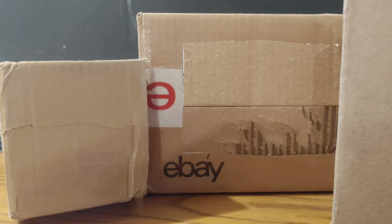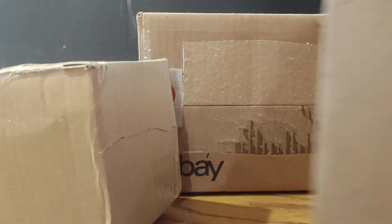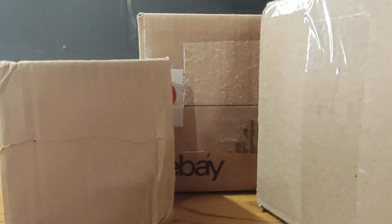So, with that being said, this week I'll show you what I got from eBay, and first we'll just go over what there was last week. But these are the packages I got from eBay this week, 3 of them. We'll open those here in a little bit.